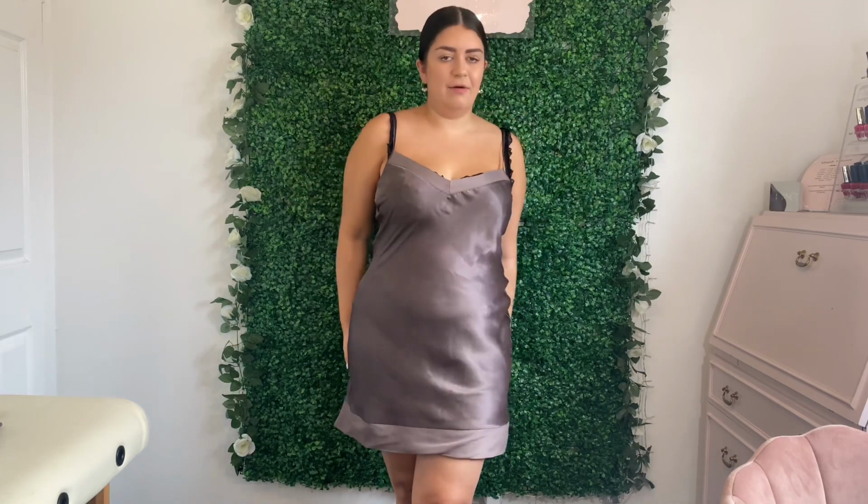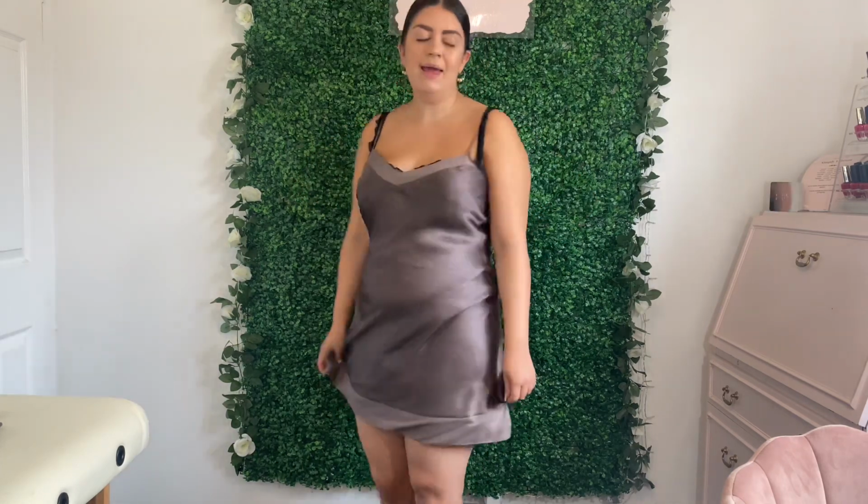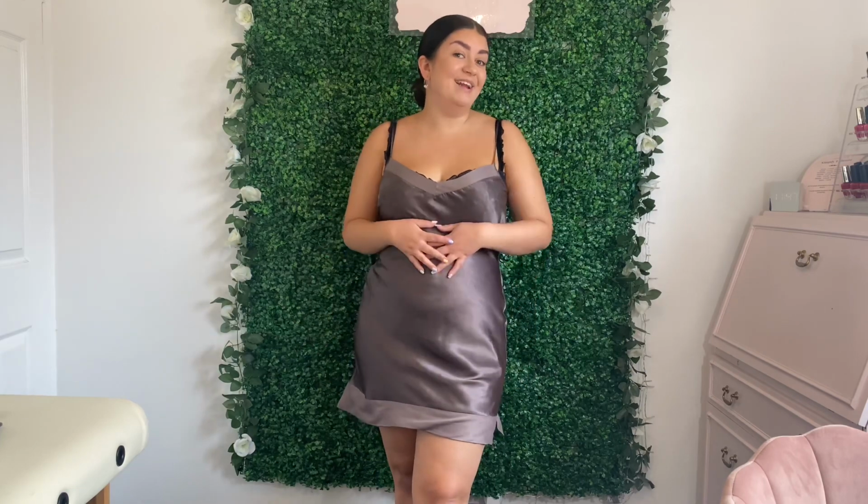I would not wear this out because my bum is nearly out, and that is inappropriate. But I really do like this, and I can't wait to wear this as nice silky pajamas. It's also very comfy, very cool, so in the hotter months this would be great. And yeah, I really like this, and I'm so glad we got one win in the haul.